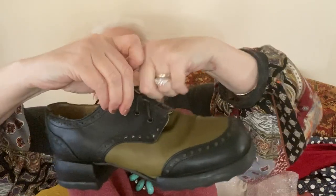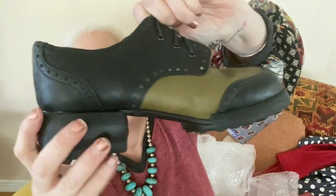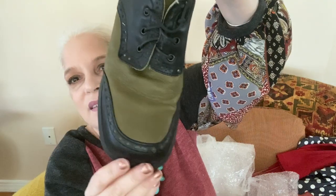We got a few that came in the dust bag from John Fluevog. Okay. Oh my god. And these ones have that chunky rubber heel. Oh, square toe. These are so awesome. Are these a 9 as well? These are a 10. These ones are a 10. See, I thought of you guys. I got a few at other sizes, not just my size.